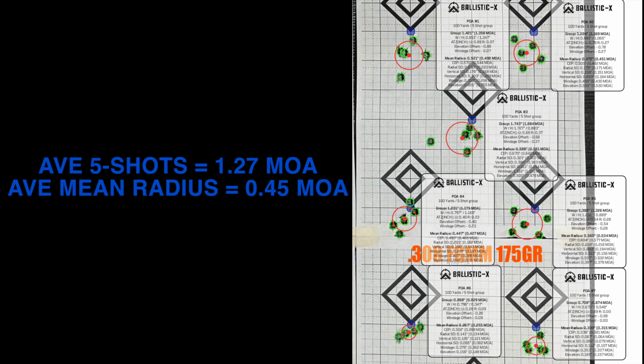The last 2 groups fired with the 308 produced the best accuracy, the smallest one being 0.67 MOA, followed by 0.86 MOA, and that's the 2 bottom groups. The rest of the group accuracy ranged somewhere between 1.1 MOA all the way up to 1.3 MOA. So all of these groups are still very acceptable for accuracy for a 308 autoloading rifle.